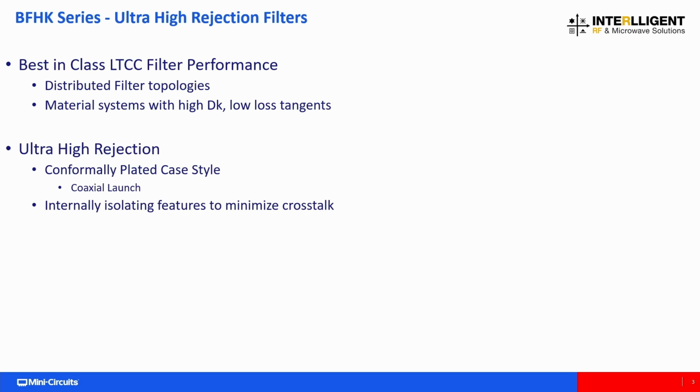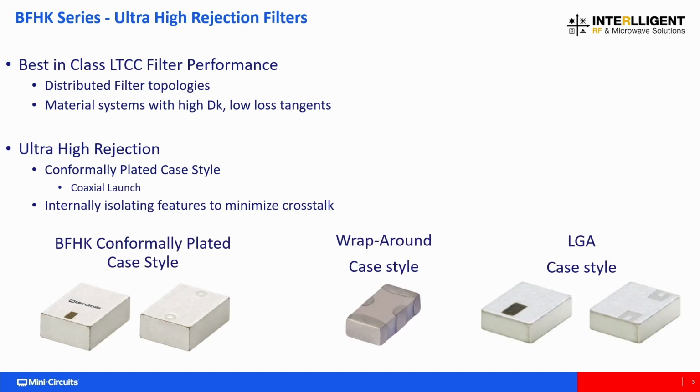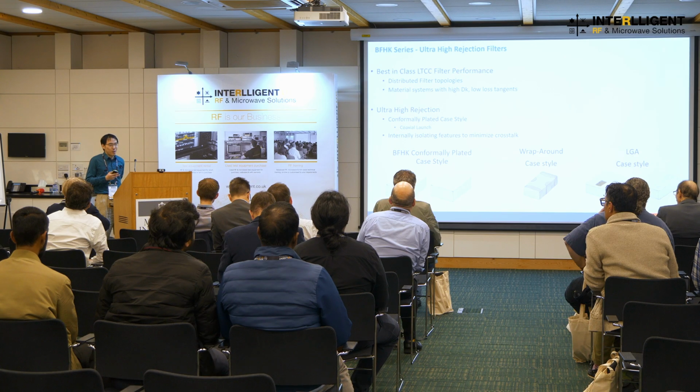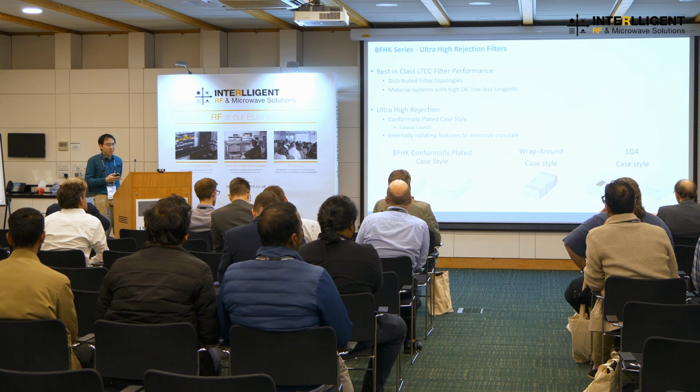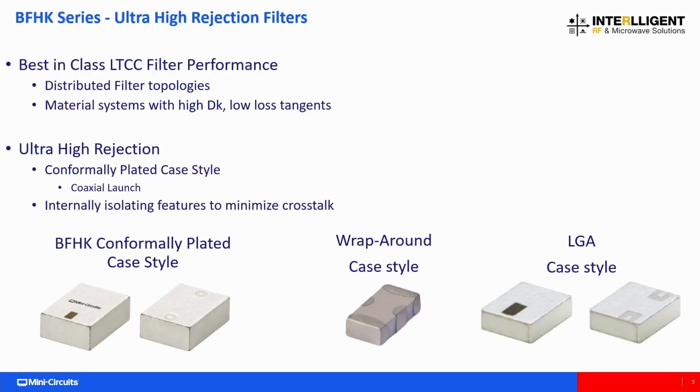So now to talk a little about the high rejection. What goes into allowing these filters to be high rejection? The big deal is the conformally plated case style. If you look at the bottom left, the BFHK is fully plated on all sides, right? And this differentiates itself from our legacy designs, which, if you can see in the center, usually employ these wraparound RF pads, right? Everything has a time and a place, and the wraparound pads are not necessarily bad per se, right?